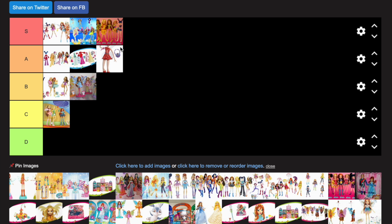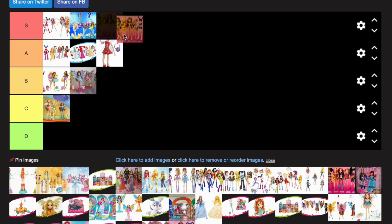Am I putting it in S tier? Yes, I think I might. I am really biased towards it. But then I feel like I should put Charmix and Dance Night and all of these. Yeah, we're putting it in A tier. It's staying in A tier. A tier is also fantastic. Both S and A are so good. And so it's staying there.